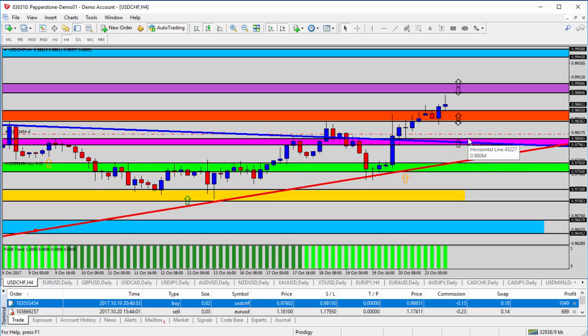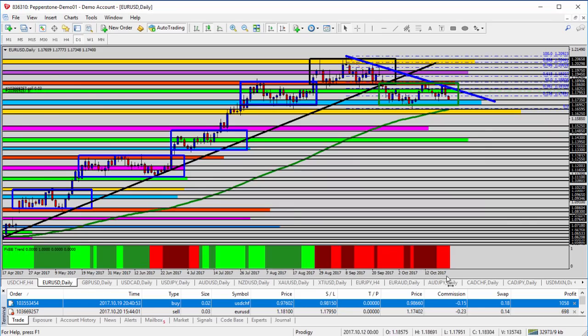So for the day today, I would say we don't have a lot of news on the calendar. So as long as it sits on top of the orange zone, focus on the trend. Look for it to stay above it. Target back to the purple zone or higher. Only if it gets back under the orange zone will we look for some pullback or reversal for the dollar franc this week. Moving over to the euro dollar, similar situation.